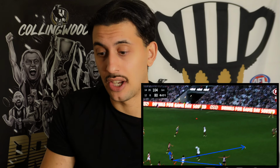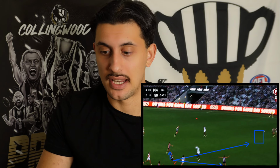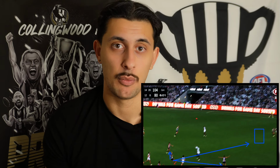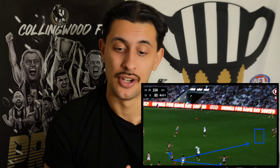Or do we want him lowering the eyes and feeding it into Reef McInnes' space here, as there's plenty of space in this hole for McInnes to run into? Or are you happy to live with this shot that Nick Daicos takes from just inside 50? Let me know. I've noticed he's done it a couple times and it's worked out. Sometimes it hasn't. But in a finals-like intensity game, what do we want in this moment from a team standpoint?